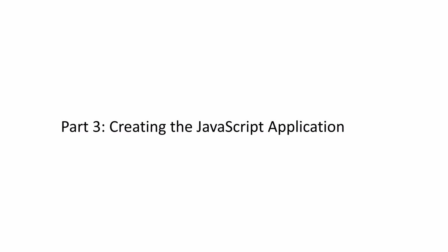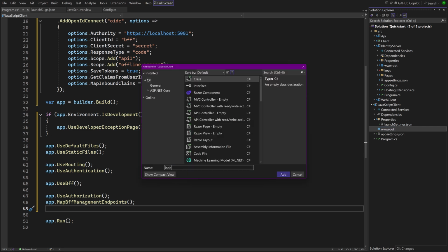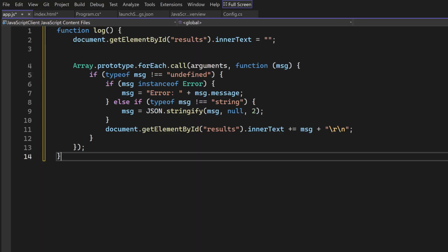Now for the JavaScript application. Create the wwwroot folder and a file index.html which contains this. There are 4 buttons with an ID, a pre-tag for results, and a reference to app.js. Let's add that file now. The first part we're adding is a log function that clears the pre-tag and then fills it with the arguments that are passed into the function.